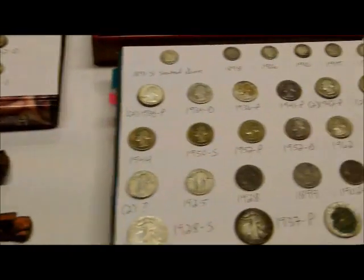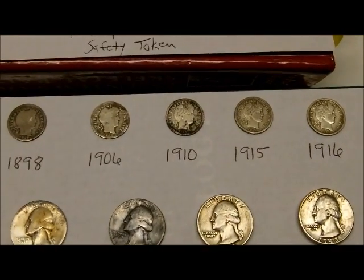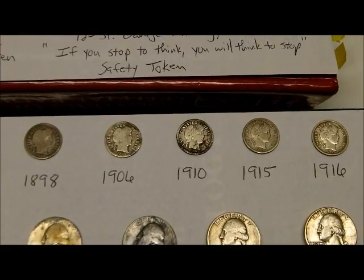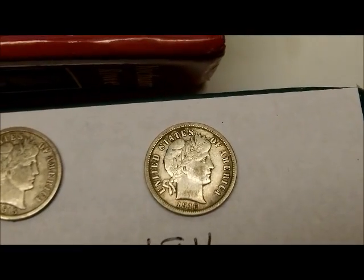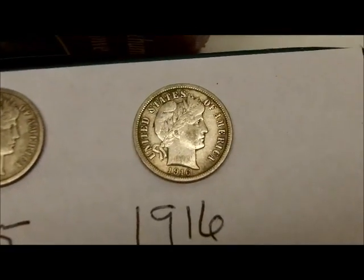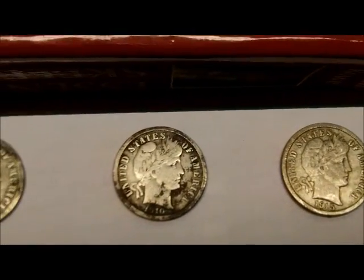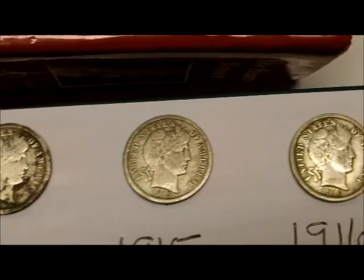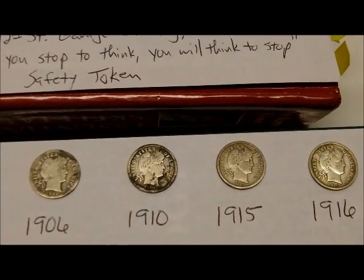Then we moved from the dimes, and these are my Barber dimes. Got 5 Barber dimes this year. Oldest 1898 all the way up to 1916. And these dimes really do have some good detail on them. This little camera really isn't picking it up too well, but this one's tarnished, but the last 3 really have nice detail. So 5 Barber dimes, very happy with those.